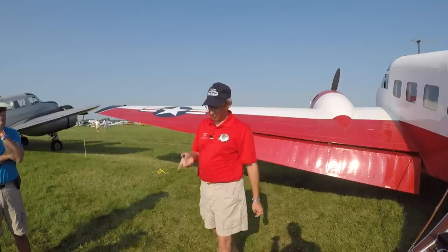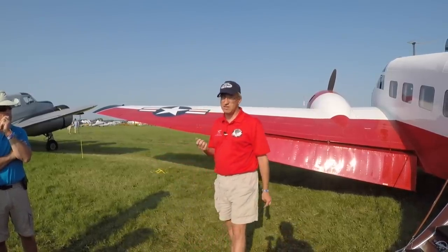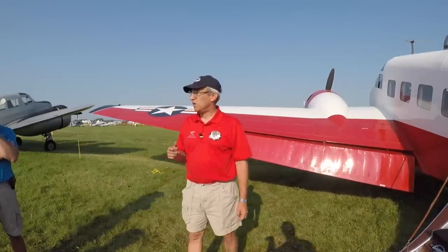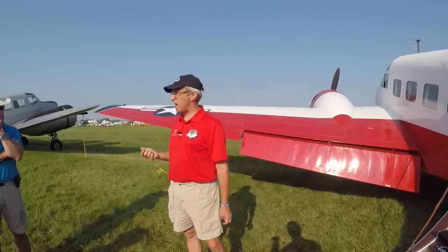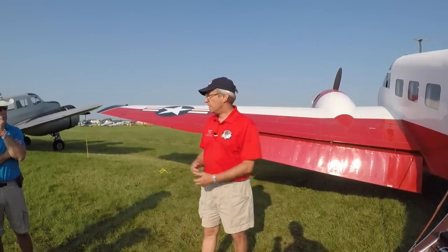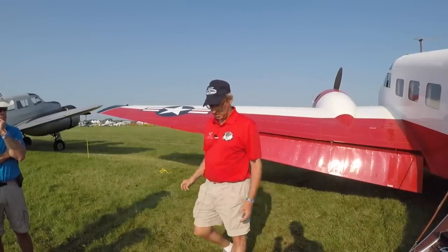After we take off, we reach blue line. We'll start climbing. And once we're climbing at blue line, we set climb power, which is 30 inches, 2,000 RPM. If we have an engine failure after that point, we'll increase the power to maximum continuous, which is 33 inches, 2,200 RPM. If that's not enough, we'll go to takeoff power, but it shouldn't be. We're not that heavy.